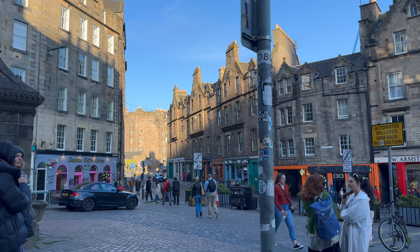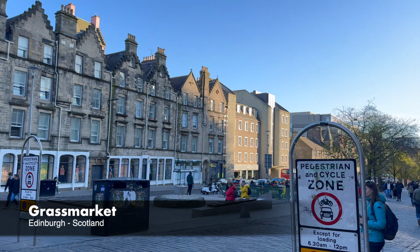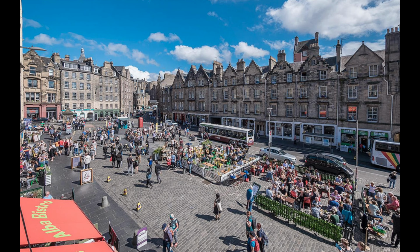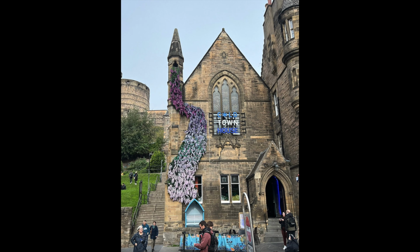At the bottom of Victoria Street, you'll find the Grassmarket, a historic marketplace that offers stunning views of Edinburgh Castle. This area is filled with pubs, cafes, and is a great spot to relax and soak in the atmosphere.